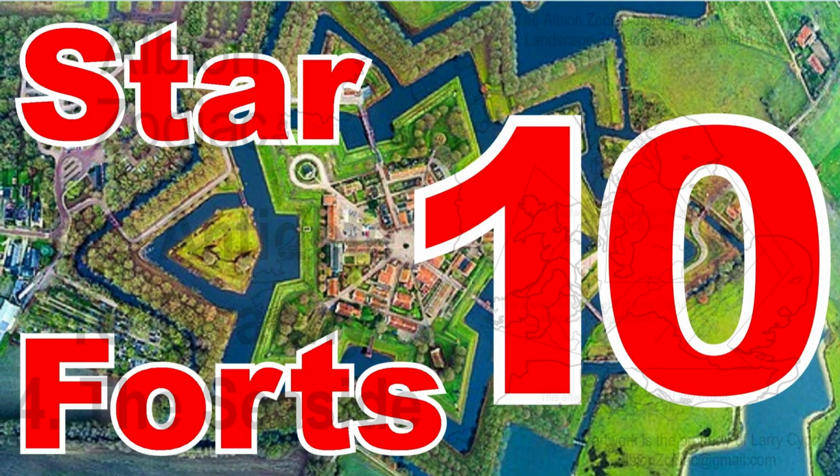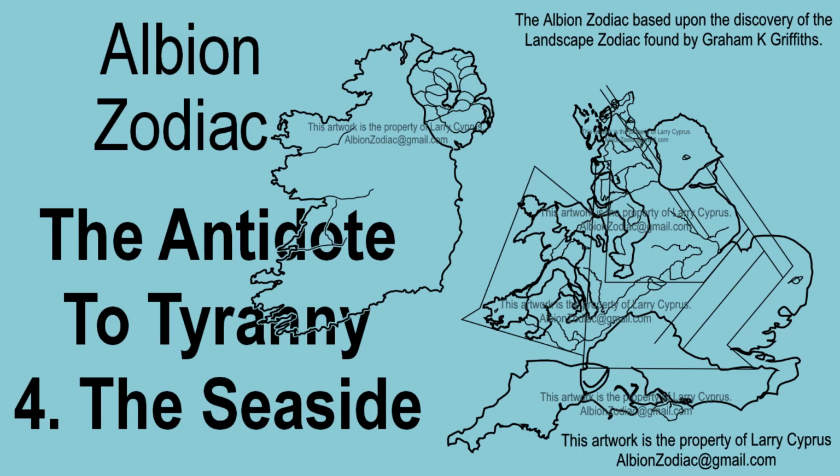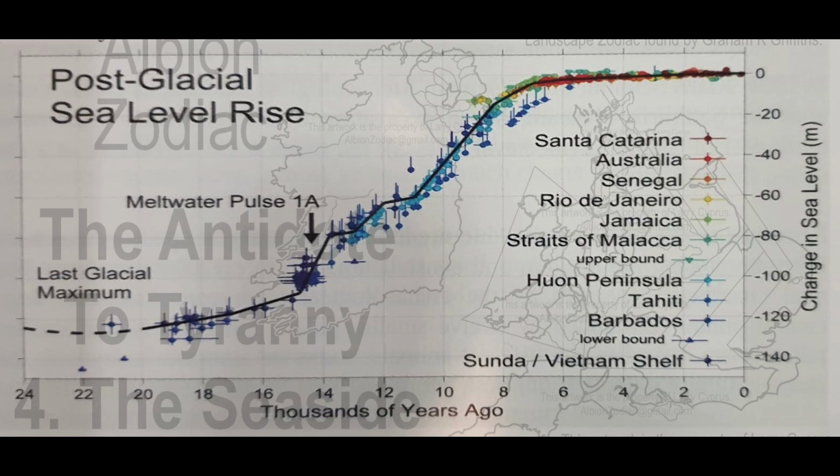But returning to the Albion Zodiac, my current feelings are that the major flood event was a factor in the creation of these artificial islands we now call the British Isles. Calling upon Hugh Evans' published work, The Origin of the Zodiac, once again, and choosing his diagrams, we can see that sea levels rose sharply, and I feel this would have prompted the indigenous population to build up the land to accommodate themselves and wildlife.